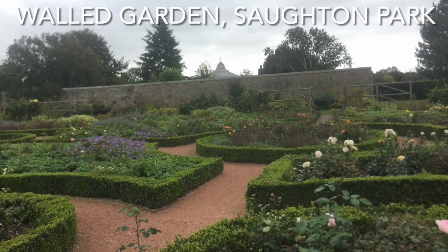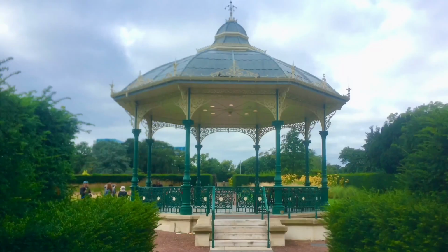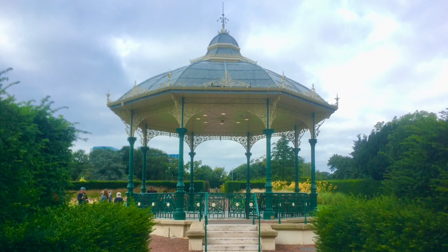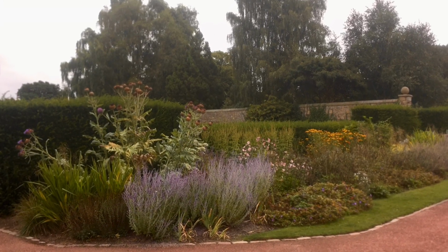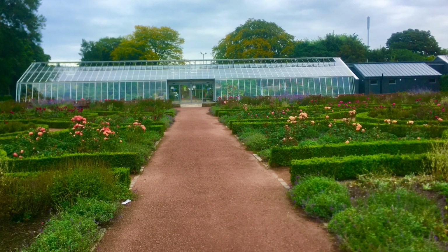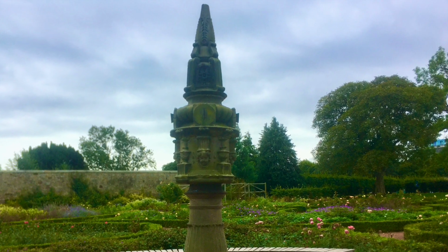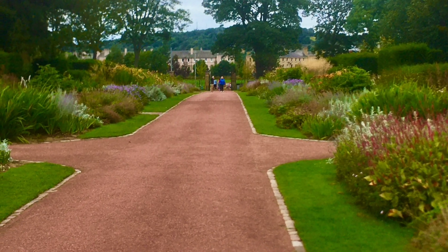Saughton Park's walled garden, open morning to night, is on the 1908 Scottish National Exhibition site. The well-maintained garden invites you to stroll, while the peace and quiet helps to soothe the soul. The 17th century sundial tracks the time of day, while on the flower beds changing light conditions play.